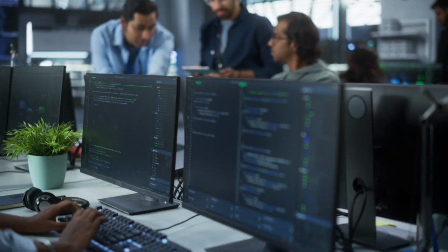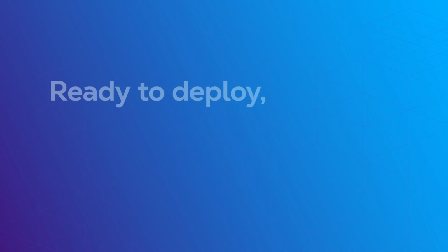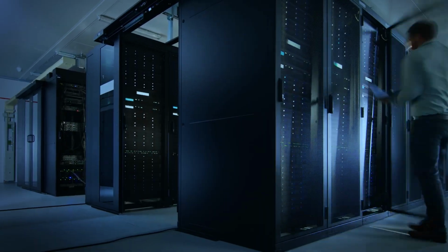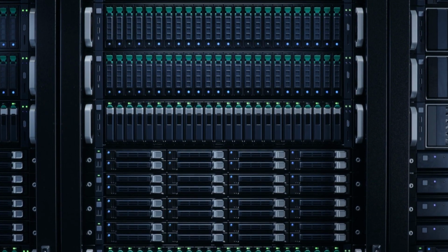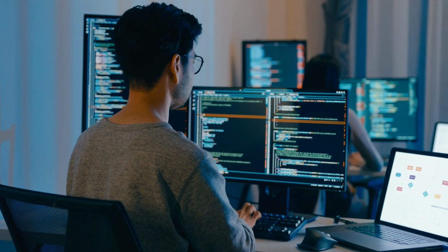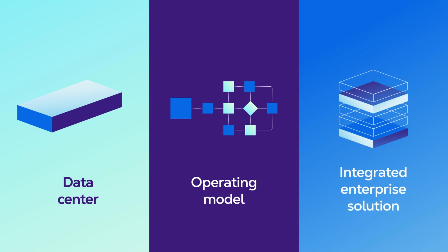This third type of AI factory enables enterprises to quickly gain value from AI by providing ready-to-deploy, specialized infrastructure. Integrated AI factories streamline deployment and significantly reduce the time to value. And because AI infrastructure is far more complex than traditional IT systems, most organizations lack the expertise and resources to build it themselves. Each form of AI factory functions to rapidly provide and streamline enterprise solutions.